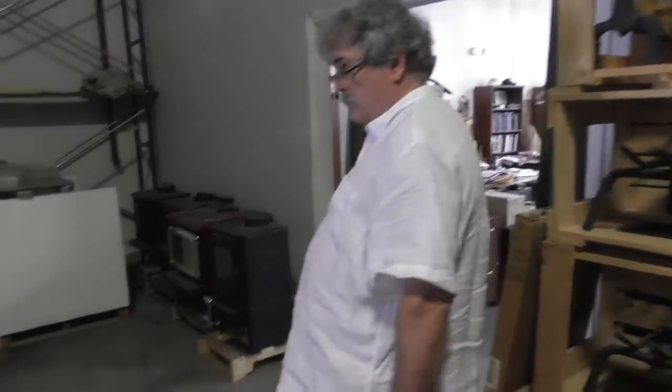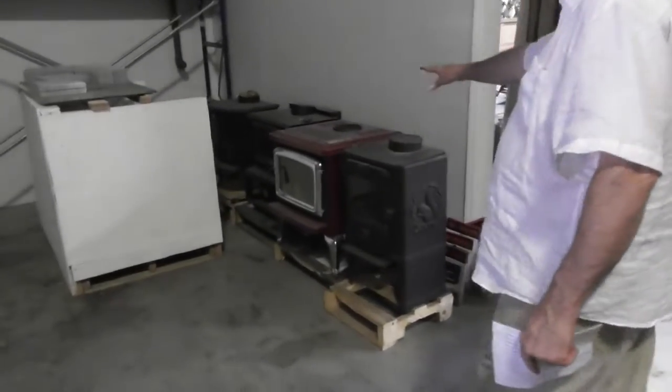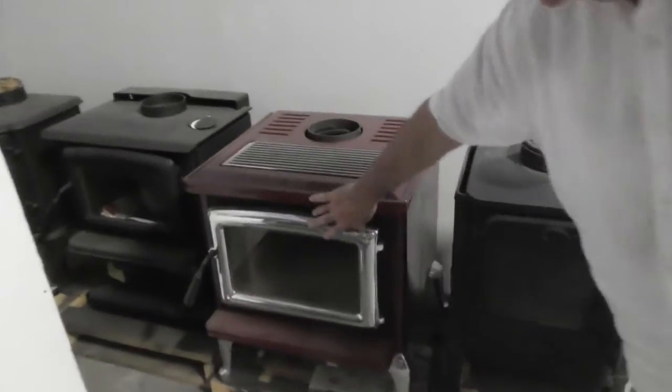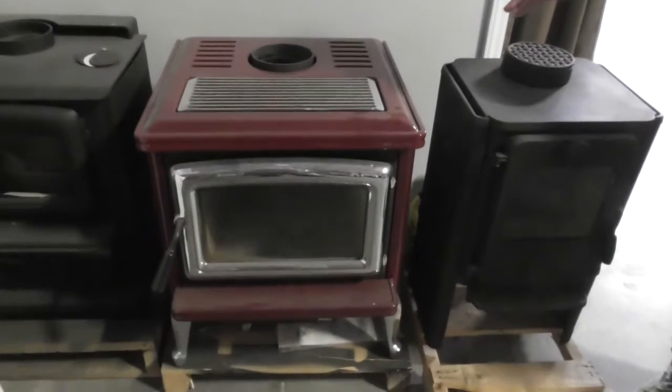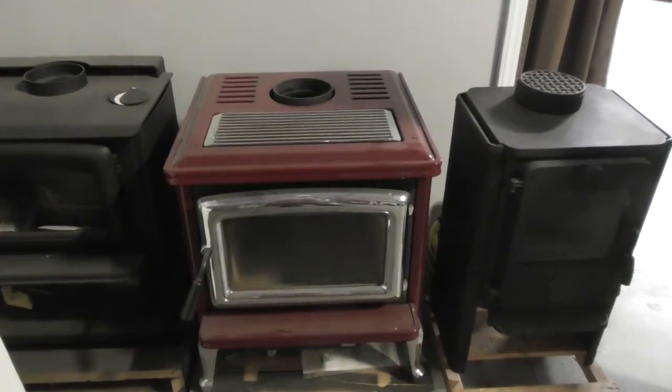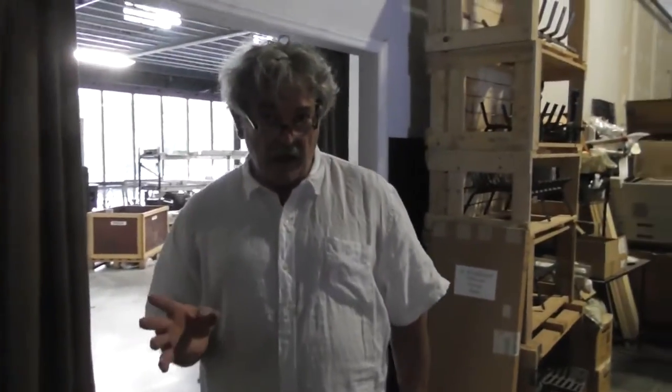Dan, anything else you want to tell us about our stoves? You might take a look at this one just because it has color. It has various finishes. This is just something that our industry with its designers are trying to do, give consumers what they're looking for in terms of design, not just performance.